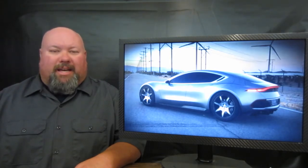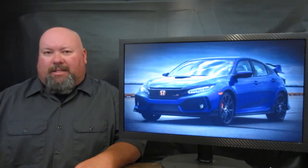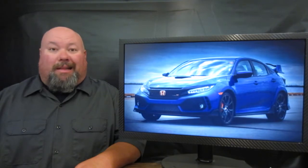A vehicle that is definitely coming very, very soon. In fact, it's already on U.S. shores, but hasn't actually reached dealers yet, is the brand new Honda Civic Type R. Everyone here around the United States has been clamoring for the Type R for many, many moons, and now we finally get our shot at this machine.